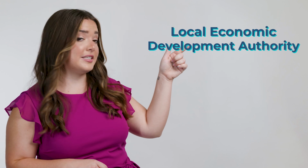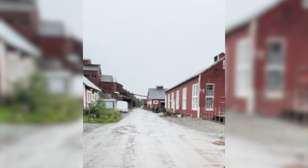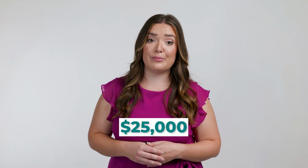Don't overlook what's in your own backyard. Number 1, your local economic development authority might have grants and incentives to help local businesses grow. It's worth giving them a call or checking their website. For example, Meredith and Alex met in Valdez, Alaska, a small town of 4,000 people that you might recognize as the location of the Valdez ExxonMobil oil spill. The city of Valdez provided grants of up to $25,000 to help business owners with exterior signage and beautification, helping with overall image and economic development.